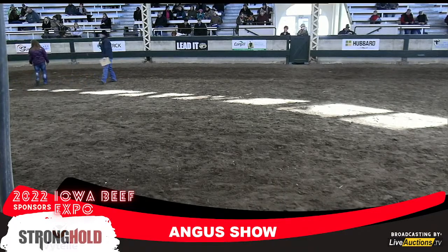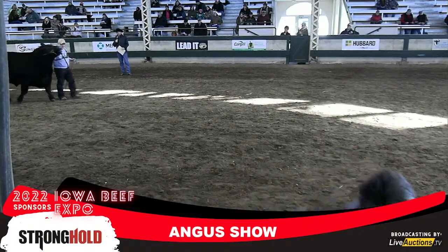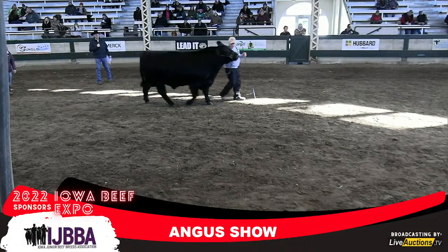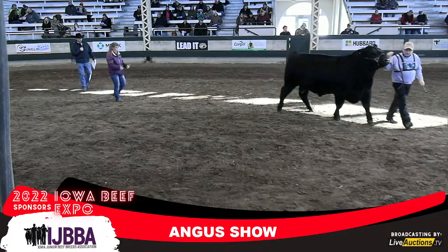In our last single entry of the bull show, here's a bull you really appreciate for the length and performance that he offers out here. Nice big upstanding bull. He's got some testicle size underneath him. A bull that looks like he'd go out and do a good job, make a nice set of lengthy, growthy type calves. Congratulations.